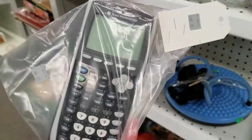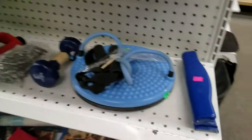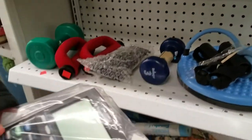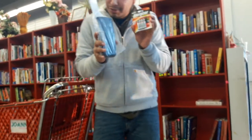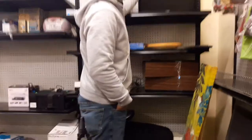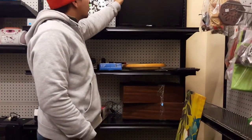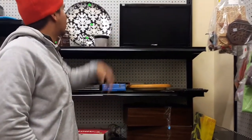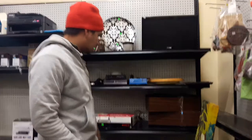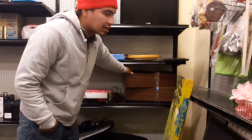Nice find. Now, if it works, that's the big question. You want to make sure you always bring batteries with you to test things. This is a Polaroid computer monitor. It looks like it's a computer monitor / TV. $24 for it. And I got these speakers here that went to that gramophone.